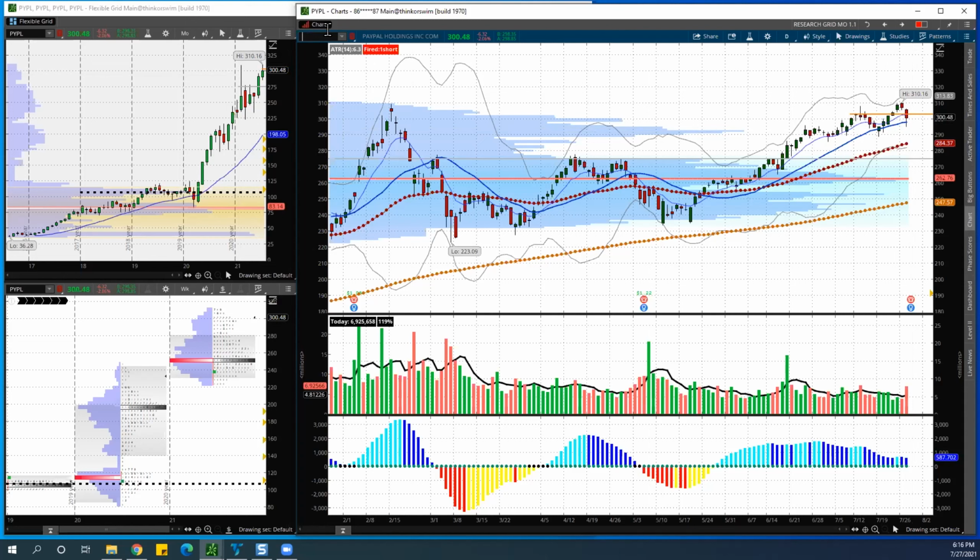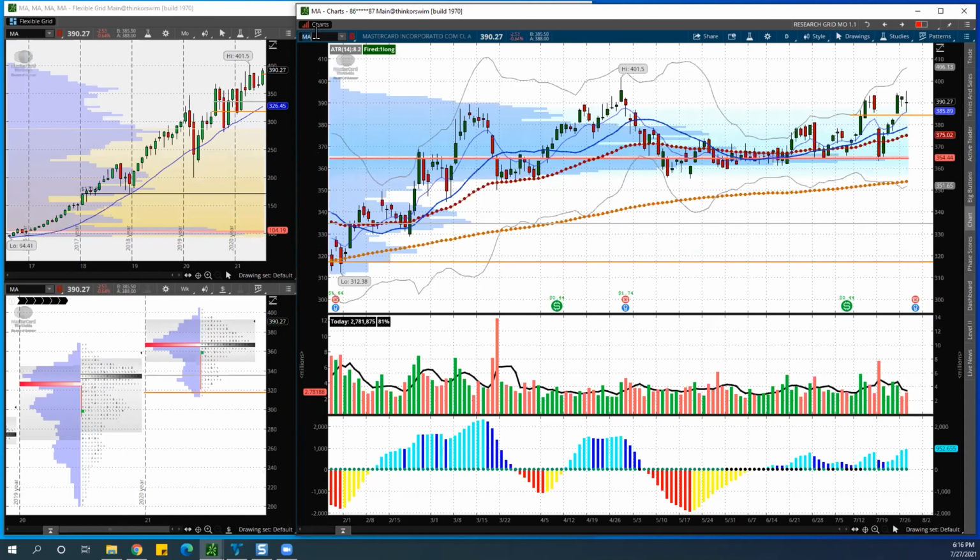So for PayPal, I'm going to be playing with the market. Basically, this is going to be just over 310. And this is going to be a simple momentum trade, right? That's PayPal. I know some of you guys also look at the other payment methods. I don't like them. I don't like to trade them unless you have a pretty good setup.